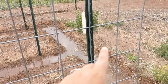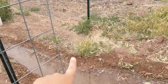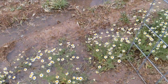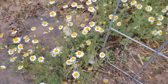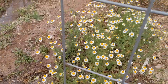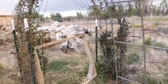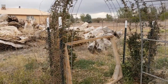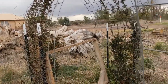Along the back, I still need to do some weeding. We have chocolate cherry sunflowers and chamomile. And the chamomile is looking beautiful. So I will get a close up and show you how pretty it is. It's just looking really, really pretty. And over here on the back archway are honeysuckle vines. We need to work on our entryway. We'll do that soon too. And we need to work on these logs.